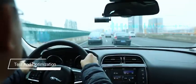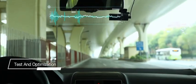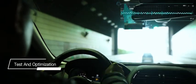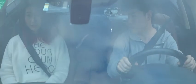To make the recognition as accurate as possible, the 70My team kept testing and optimizing the product over 5 months in different vehicles' inside environments. Your driving experience will now be more enjoyable. With your hands on the wheel, you can still capture the perfect still shots or videos with just your voice commands.